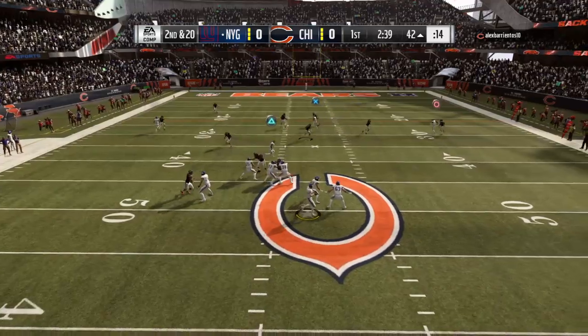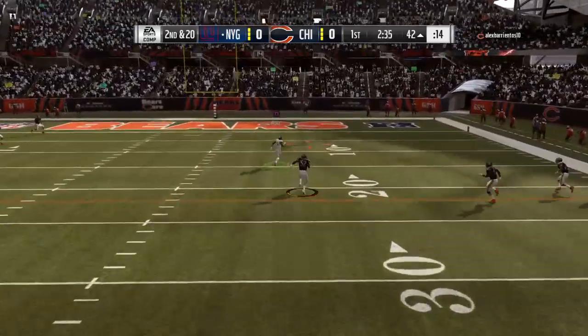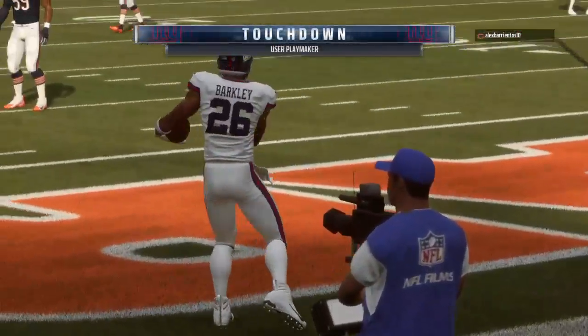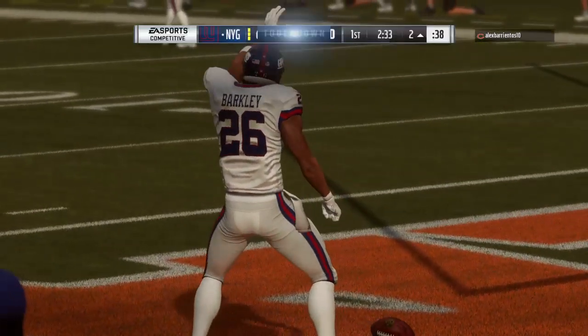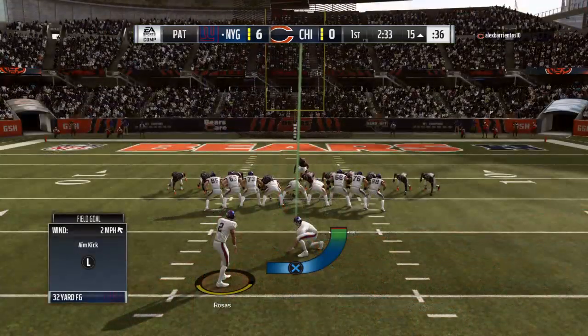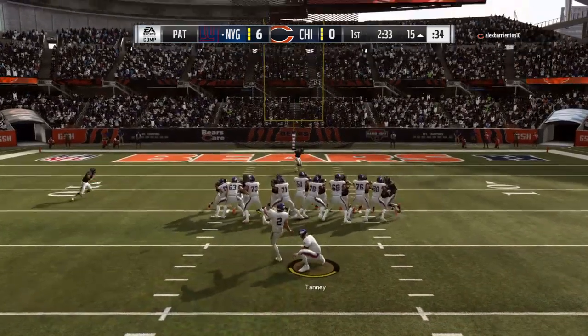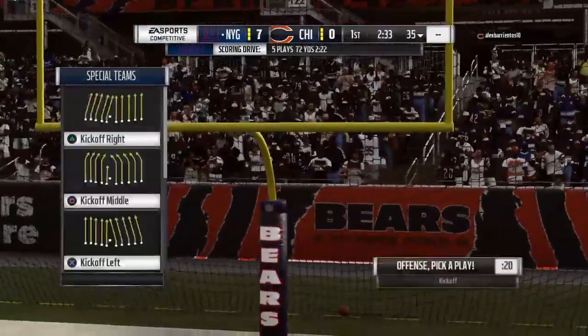Now Manning throwing on 2nd down. He's going to air one out. And this is taken in at the 5. And all the way in. Touchdown, New York. Saquon Barkley, 42 yards. And the Giants are going to take a first quarter lead. And he's got it up and through.